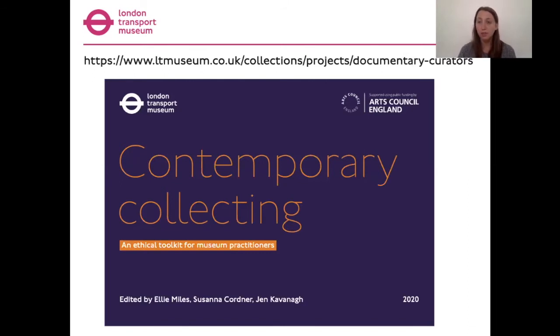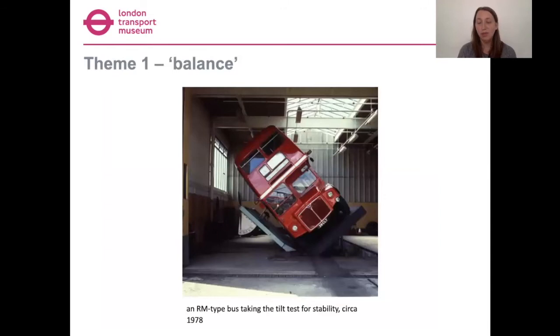What I'll do in this talk is run through some of the different sections and let you know what's in it in case you haven't already seen it. So this is the cover, obviously. As I said, you'll be able to download this from the London Transport Museum website. So it's www.ltmuseum.co.uk/collection/projects/documentary curator.